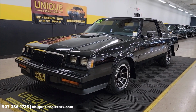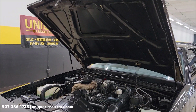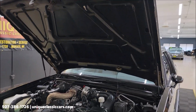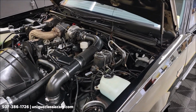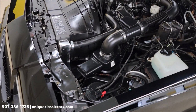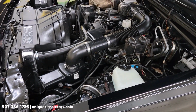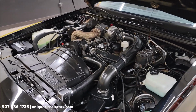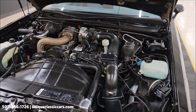Give me a second. I want to pop this hood. Let's check out this engine bay. There's a look at the underside of the hood. I mentioned new hood struts. No problems with those. Aluminum radiator. And again, some of the recent service work: new exhaust, new plugs, cam, lifters, push rods, roller rockers.